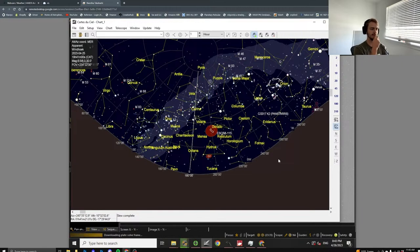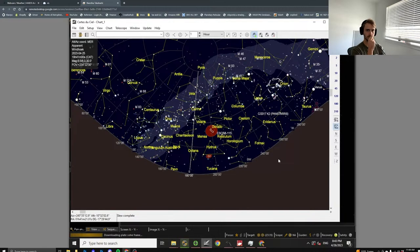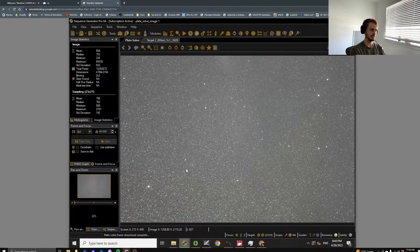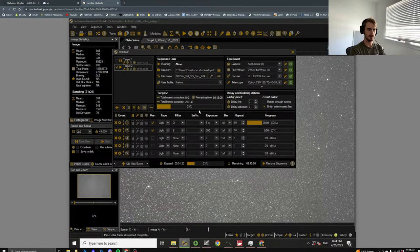That's a good question. I don't know. I've done some LRGB in the full moon, and it honestly wasn't bad, as long as it's from dark skies. I think it probably puts it at like Bortle 4. On those guys, plate solve. And let's kick it off.